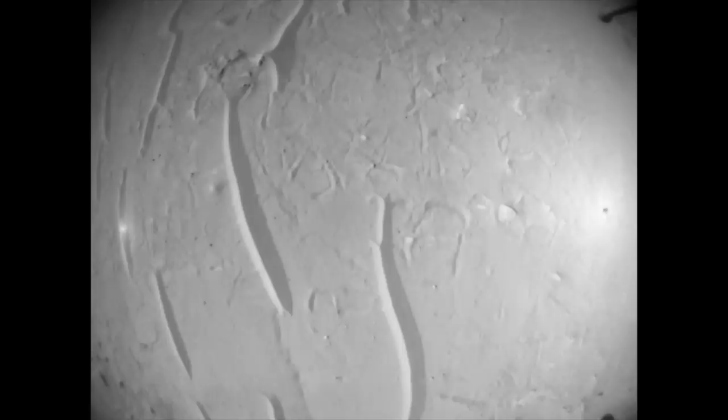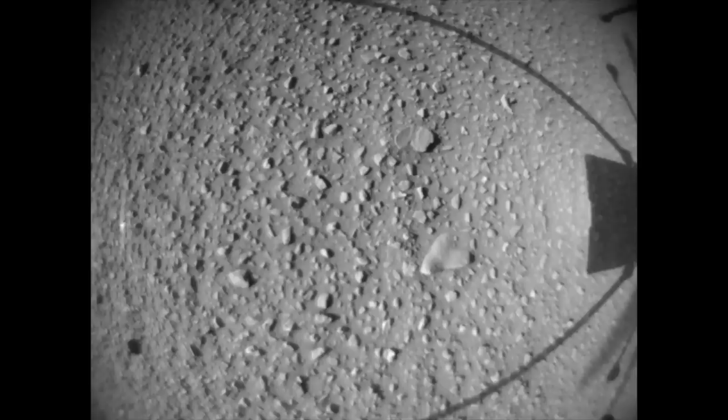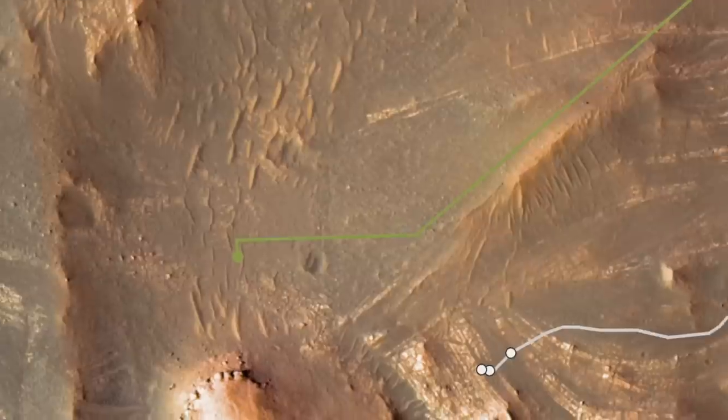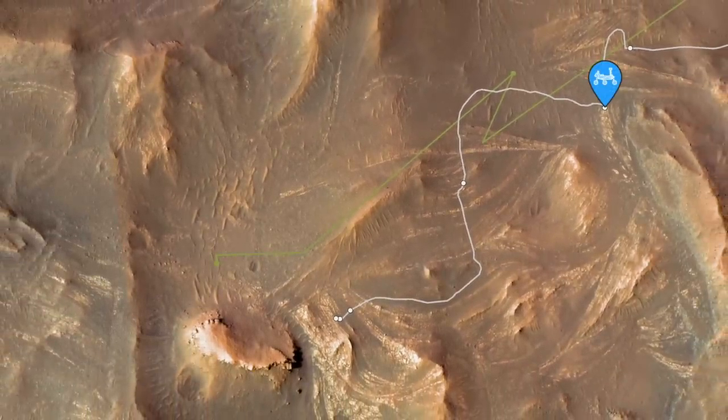Only 10 frames from Ingenuity's navcam have been downlinked so far, showing its autonomous hazard avoidance software choosing a safe landing spot. Perseverance again caught up to Ingenuity after following a circuitous path covering 600 meters, arriving at its current location on Sol 736.